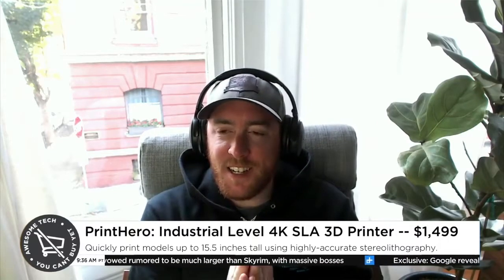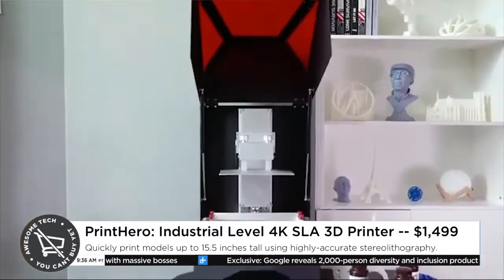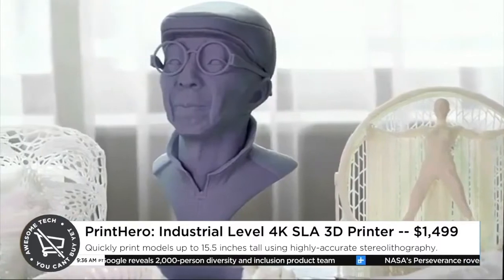All right, going from there, what's the next one you want to hit up? Let's talk about the PrintHero, this 3D printer thing. It's insane. They call it an industrial level 4K SLA 3D printer, and all of that is true. But really, it's a resin printer.